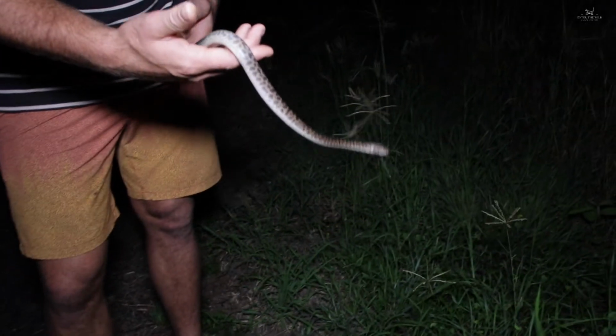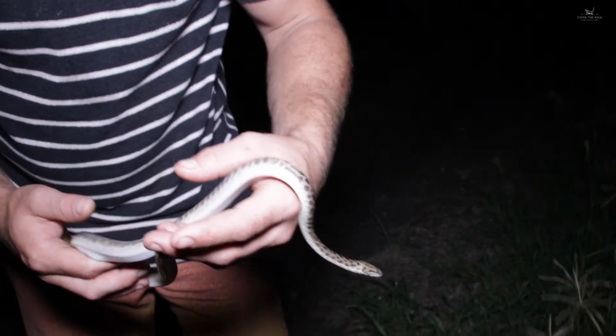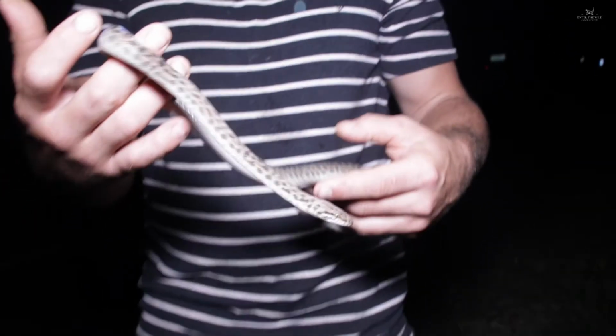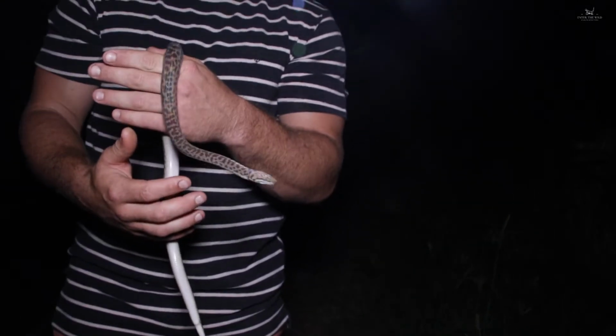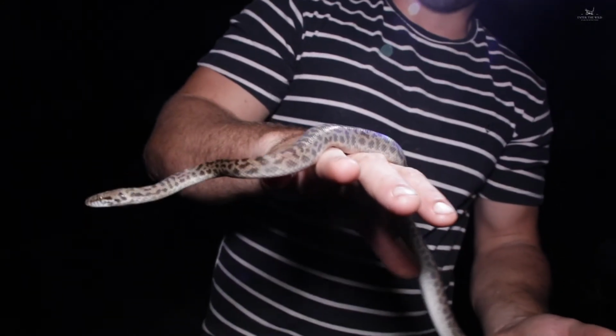But beautiful python, hence the name spotted python. You can see the spots all over its body. And he's quite relaxed at the moment. No harm. You can see it's flickering its tongue, sensing what's around. Yeah, it looks like it might just be a juvenile, not quite fully grown yet.